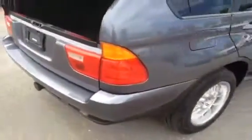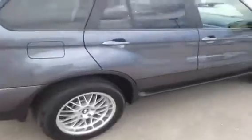And we're going to take a look inside our cargo area. As you can see, we have the rubber mats. Then we'll come around to the passenger side and we'll finish our video off by taking a look inside the front passenger area.